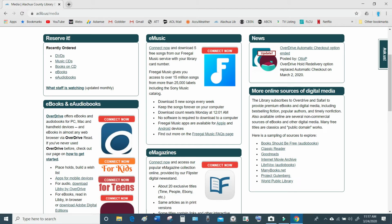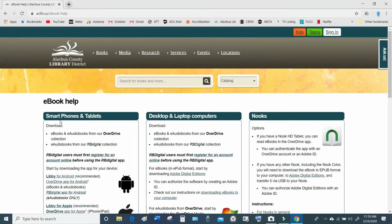And this is under ebooks and audiobooks, so you want to find that on your library system. Or get your people at the library to help you get started. I'm going to show you how it looks on mine. So I'm going to click right here, and it's going to take me to the starting point.